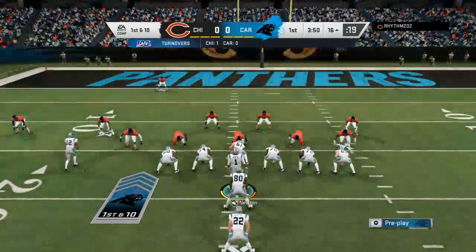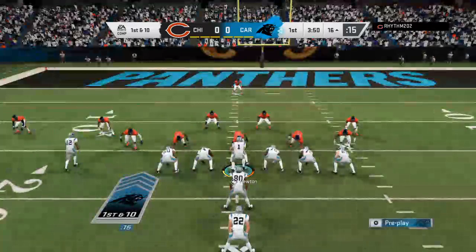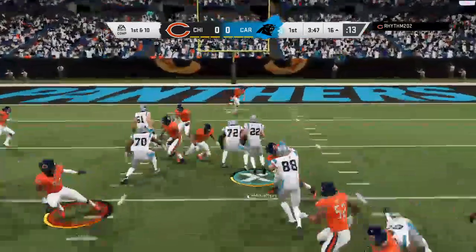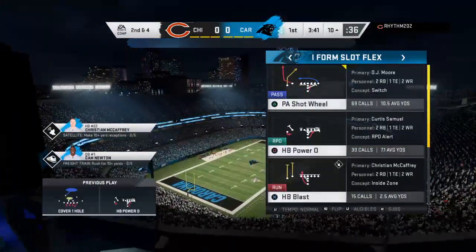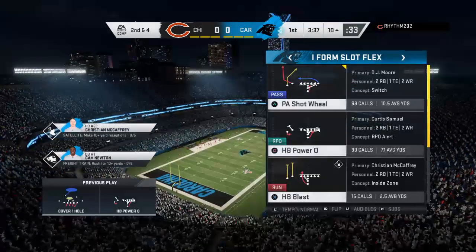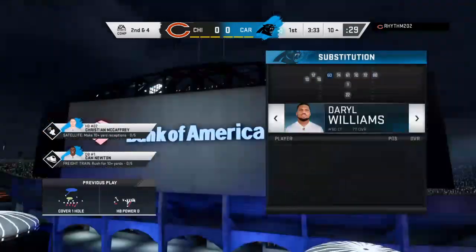Here we go. First carry for Christian McCaffrey. And the agility got him a few extra before he's taken down right at the 10. He'll get a nice chunk there on the first down run, and it's 2nd and 4. A quick burst there, and he nicely bit off a pretty decent gain.